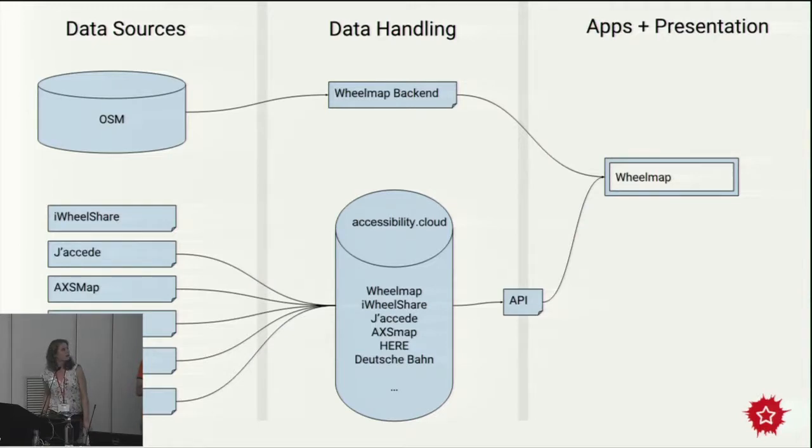Here's again an overview on the infrastructure, how it looks now. So we still have OpenStreetMap as the main bucket and geodatabase, which feeds into the Wheelmap backend. At the same time, you see all those other data sources which feed into the parallel backend of Accessibility.Cloud, and it creates an API and then is all displayed again in Wheelmap as one user interface. And from that API, which can be shared and used, new apps can be developed.